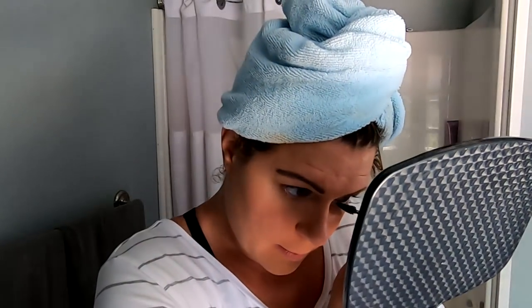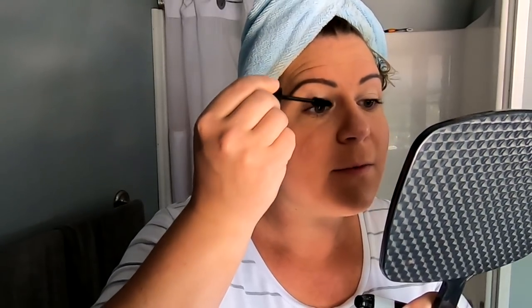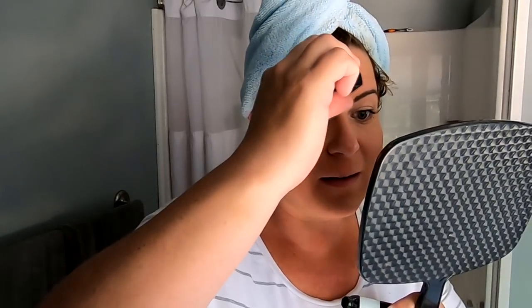There's that. I thought I was going to get all fancy and put eyeliner and eyeshadow on and all that stuff. But I was like, no. I'll just stick to my natural everyday look. So I'm going to give it a second coat now on the other eye. Do you ever pay attention to the funny faces you make when you put mascara on? It's so funny. Like, what are you doing? Why do we even do that?